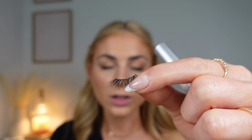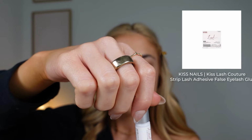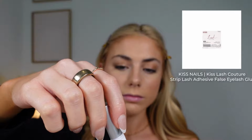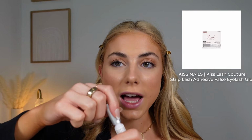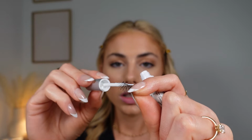For lashes, I used the Ardell Naked Lashes. I think these are super pretty. They're very affordable, and I just cut them in half with a pair of regular scissors. So they look like this, not super crazy. And then I'm using the Kiss, I think it's Kiss. Maybe it's not. It says Lash Couture. Super strong strip lash adhesive, and then just putting that right onto the lash.